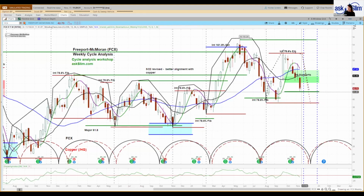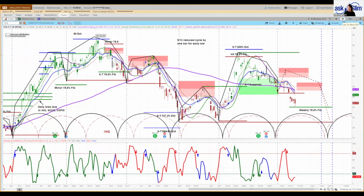So our initial price target for the time frame is that $42 level. If it just chops around in here, it's already been met. We got down to $42 exactly this morning. If it wants to be weaker than that, our next level down would be this cycle low support at about $39.